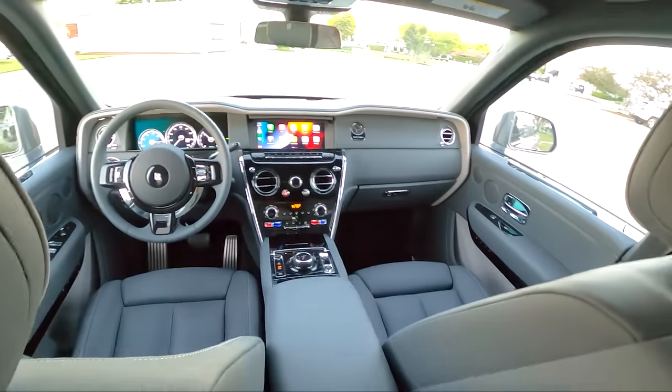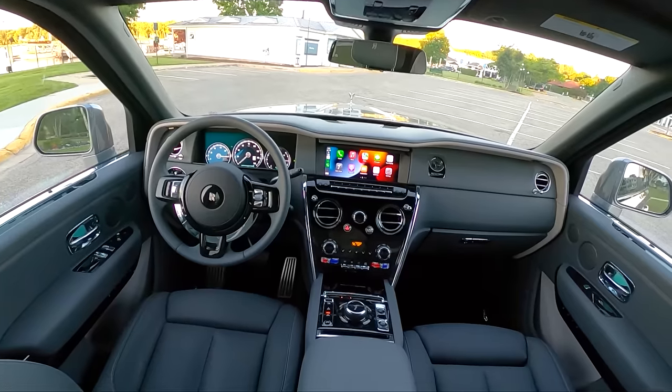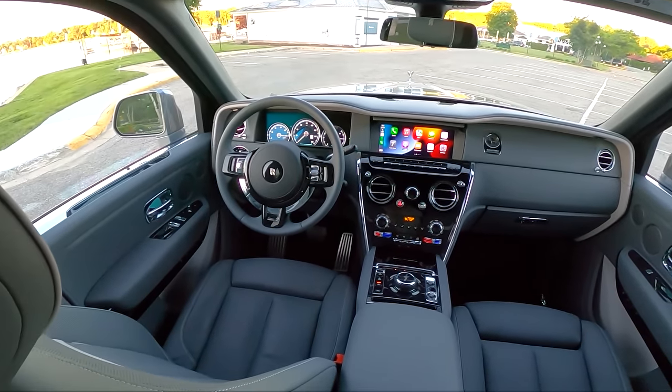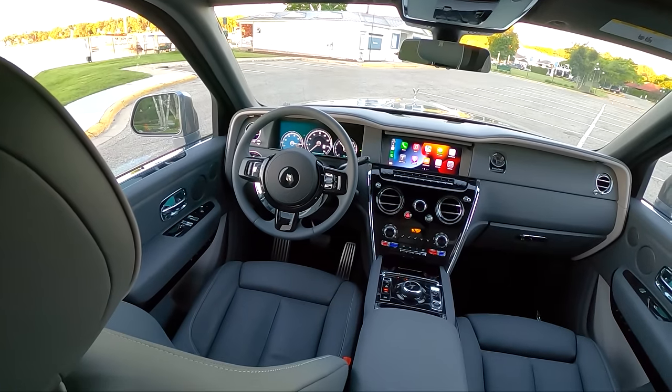All the buttons, all the switchgear is very purposeful, very tactile, very nice. Lots of piano black on the center dashboard. The leather, the feel, the touch points, everything, the hand stitching, it's all magnificent.